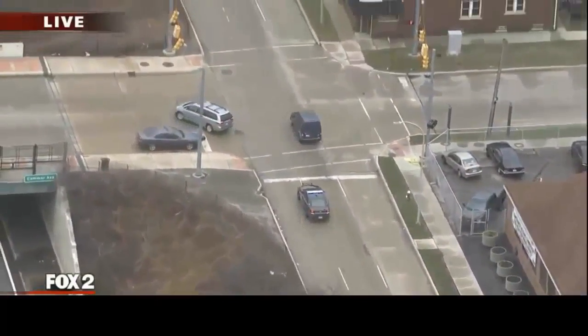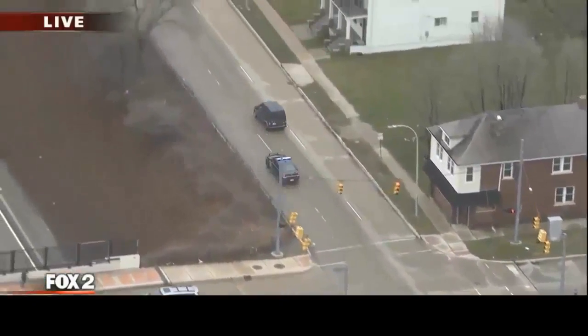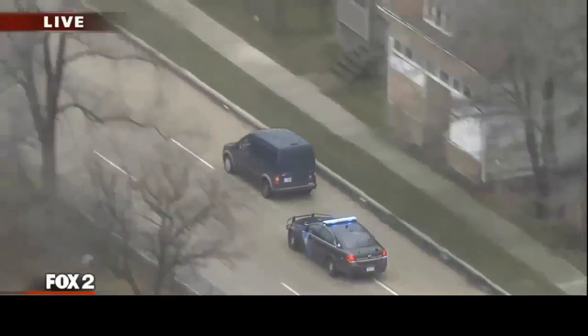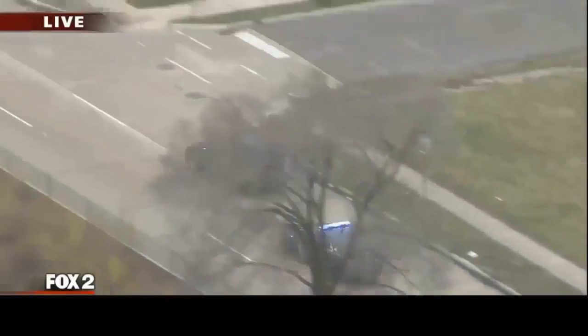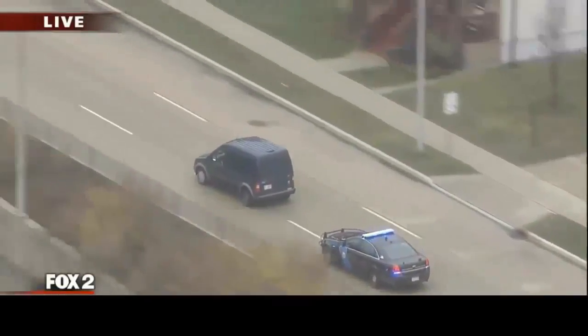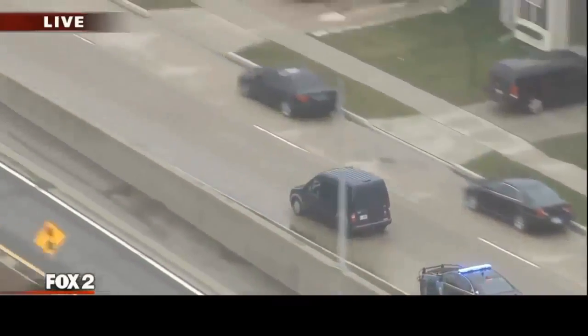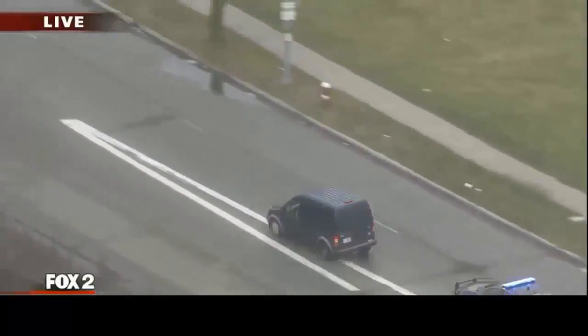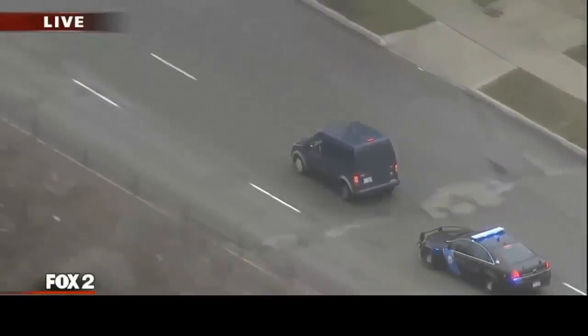We're waiting on word from Sky Fox, our pilot, obviously busy right now piloting the helicopter, to figure out exactly which part of town he's in. As this looks like a Wayne County Sheriff's deputy, I think that's what that looks like to me, continues this pursuit of this blue van that is now on a main thoroughfare, heading at a high rate of speed and now merging onto traffic, as you can see.